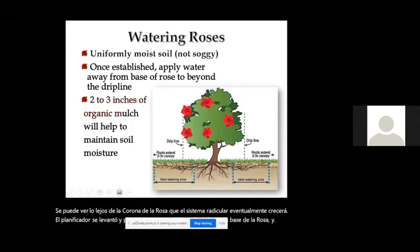The people that plant a rose and put a little basin around the base of the rose and then fill it full of water, and then fill it full of water in a week or so, and keep using that same basin for months, if not years, you're not doing the rose any good, because you're not getting moisture out to where the roots are and where the moisture will be taken up by those roots.